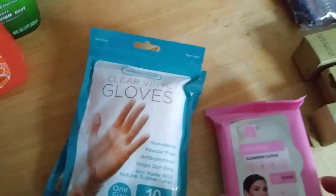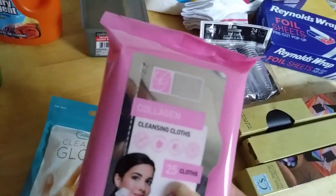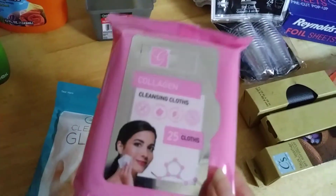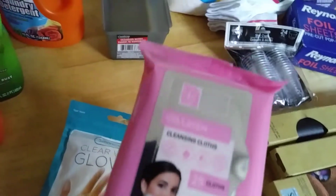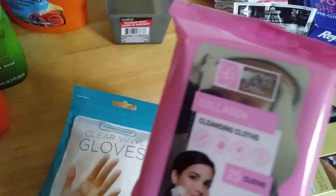And also in their beauty section, you can't go wrong with their Global Beauty Care. This is their makeup wipes. I always run low, so these are not bad. 25 sheets, and this one actually promotes that it has collagen, so not bad for $1.25.